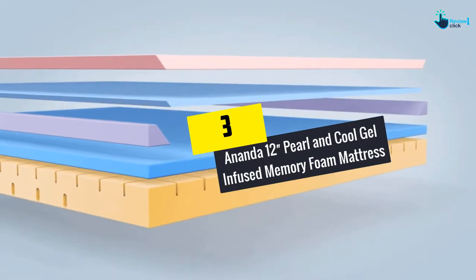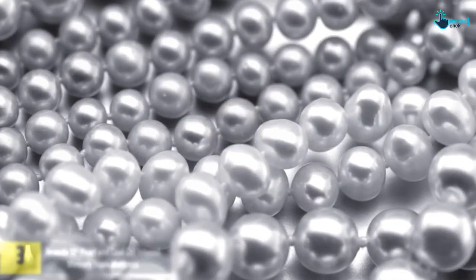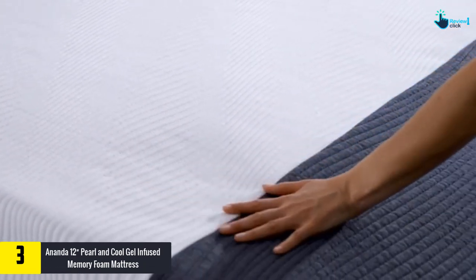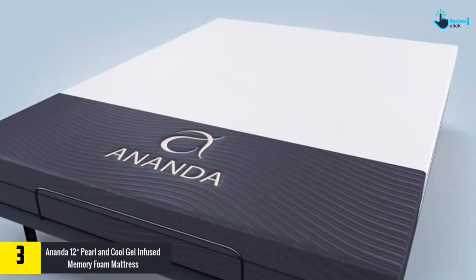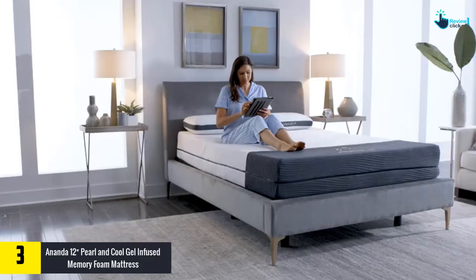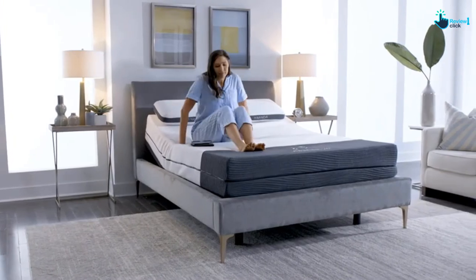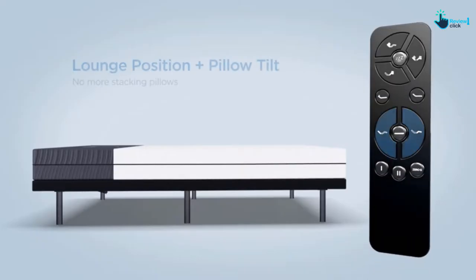At number 3, we have the Ananda 12-inch Pearl and Cool Gel Infused Memory Foam Mattress with Adjustable Bed. The adjustable bed frame set of this model includes right and left side adjustable independent bed bases along with gel infused and pearl premium memory foam mattresses. It encompasses patented wedge support and multi-layer construction, which confers a sleeping surface that is not excessively firm, but plush, and imparts pressure relief, catering to your needs.